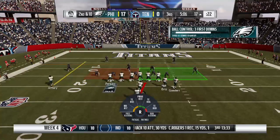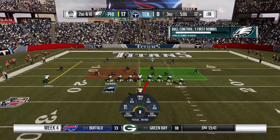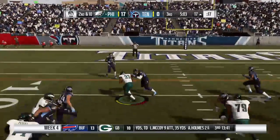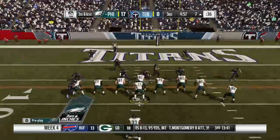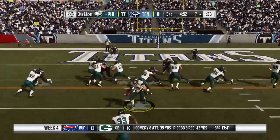After the incomplete pass, here now is 2nd and 10. Now the rookie from Notre Dame, it's Josh Adams. And able to break one tackle, but then quickly brought down. But a nice little gain. That one good for 10 yards. And that'll bring up what looks to be a 3rd and inches.